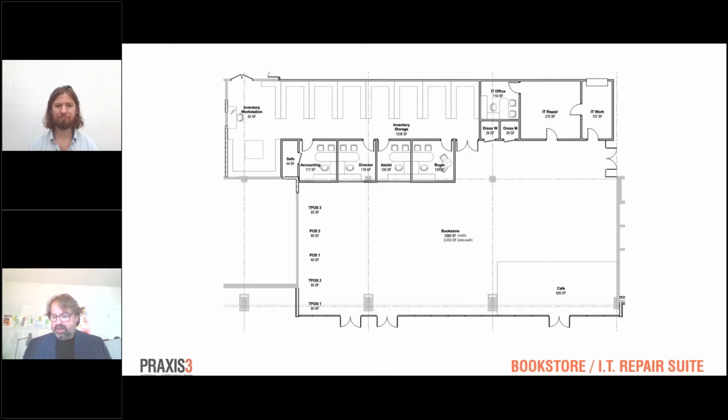Somewhat similarly, in the bookstore and the IT repair suite, which is where students come to buy their computers or get them repaired or get various tech support as relates to their computers, that's obviously a growing program for the college. They're going to have more and more need for that as time goes on. Whereas the bookstore, I don't think it's a secret to anyone, is probably something whose footprint is going to end up getting smaller rather than larger as time goes on and technology develops.